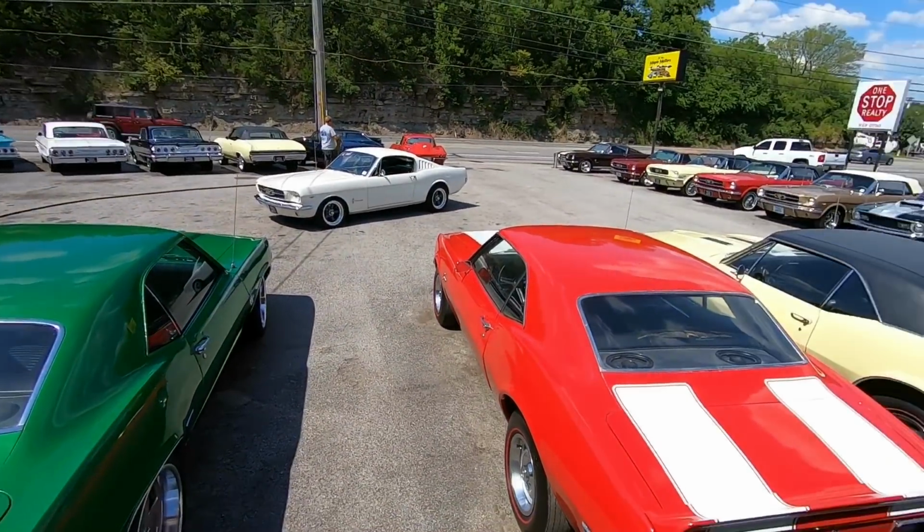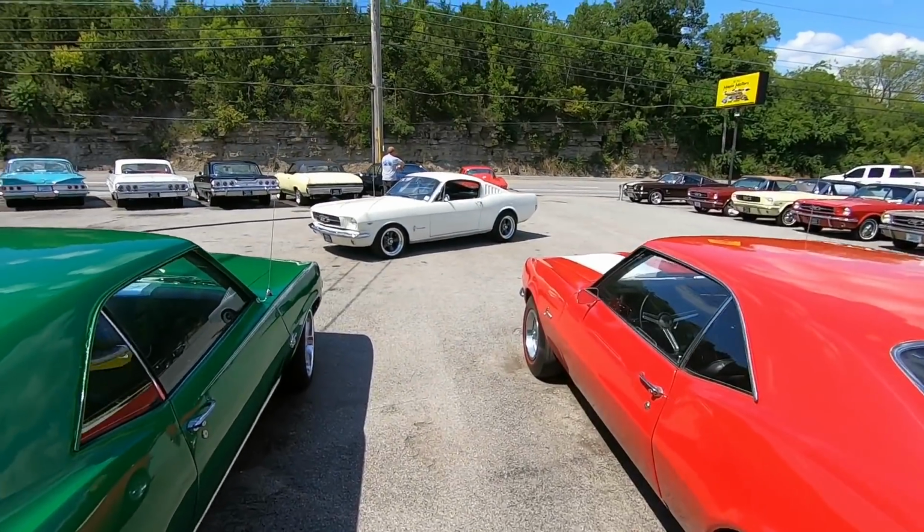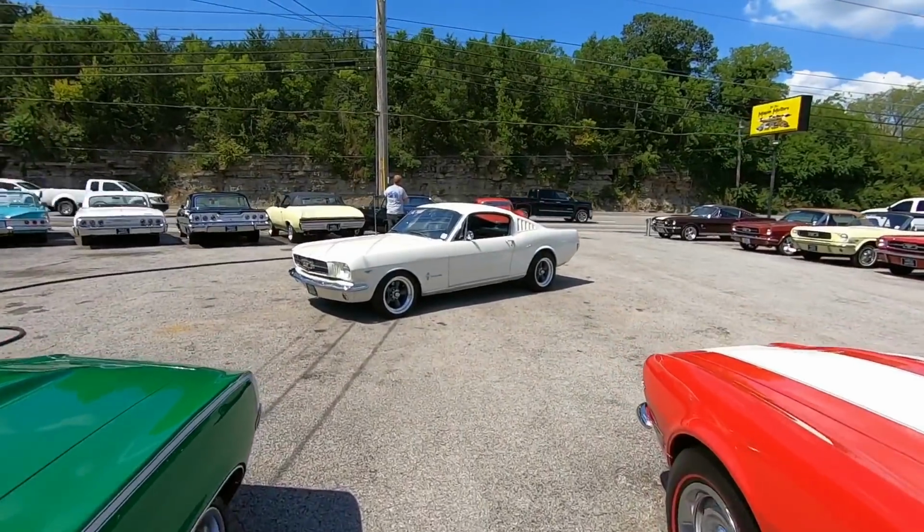This is Nick up here at Maple Motors in Hendersonville, Tennessee, and today we're going to be doing a walkaround on this 1965 Mustang.